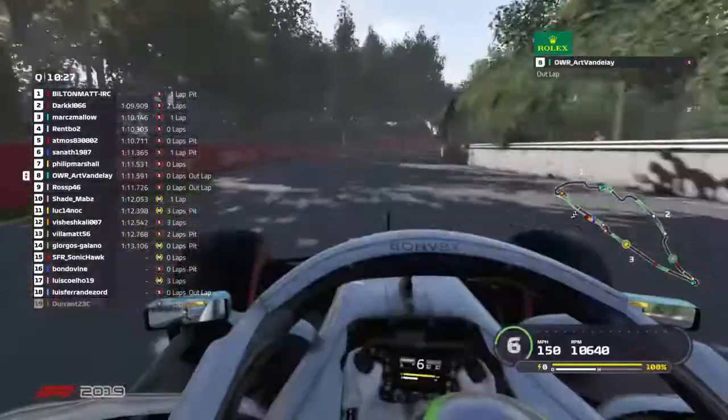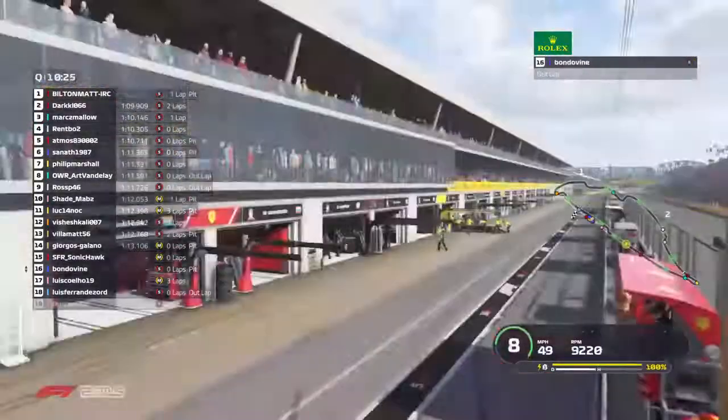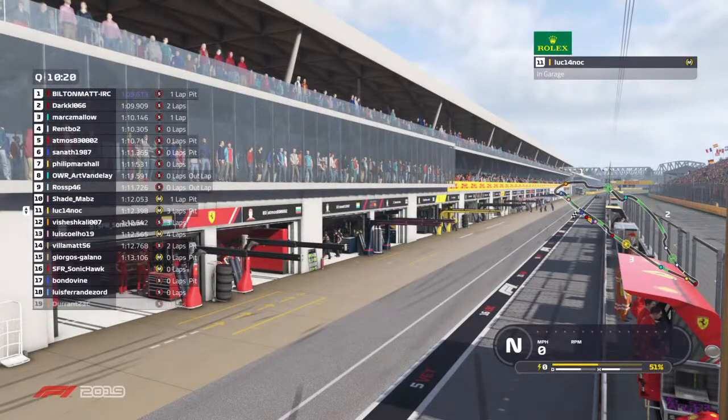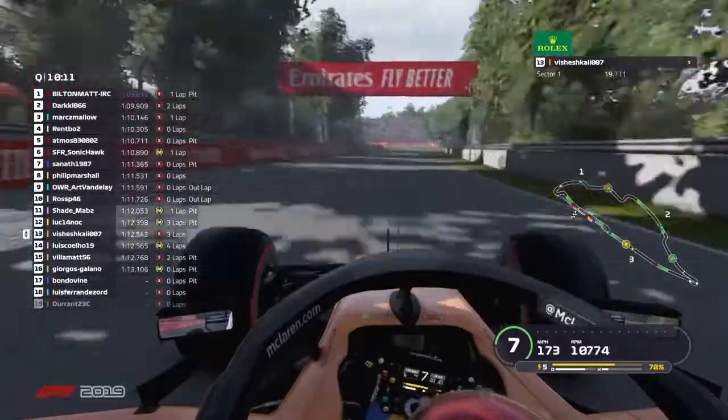So we've had about 4 drivers who haven't set laps at all yet. Shade Maps puts it P10 on the mediums, a very good time, a 1:12.0. Although lots of room for improvement for these drivers a bit lower down.